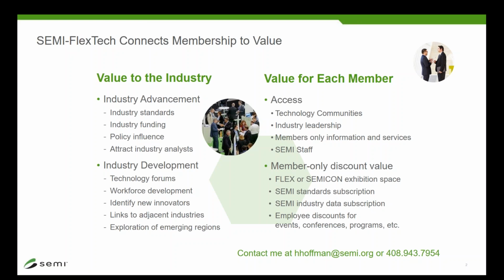We have opportunities to reach key influencers, but also to become one yourself. We have member-only websites and a network of staff ready to assist members in all those regions that have electronic industry activities. We also bring direct value to our members with discounts that frequently offset their dues, whether it's exhibition space, standards subscriptions, industry data subscriptions, or discounts on events and conference programs. Those are for members, and as I said, frequently offset membership dues.